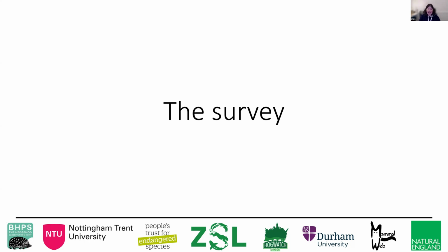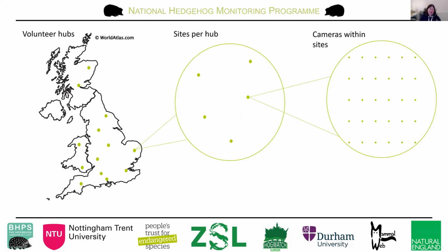So going on to the actual nitty-gritty of the survey, we operate it on a volunteer hub system. So we have these regional hubs all around the country. And these are run by local organisations. So people like wildlife trusts, local record centres, universities, mammal groups, you name it. We've got lots of different organisations involved. Some of these hubs are organised by one particular group, but a lot of the time it's several groups coming together to monitor a particular region.